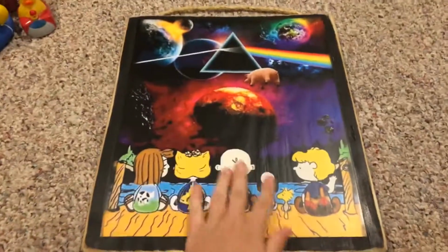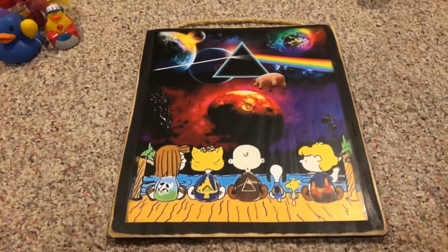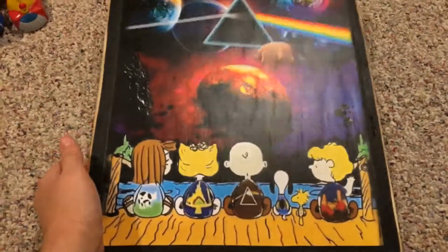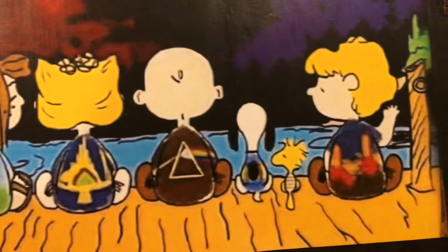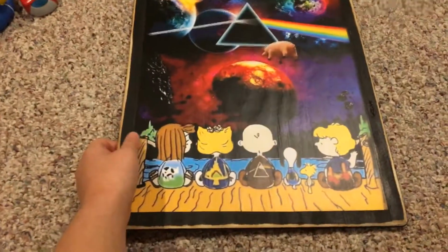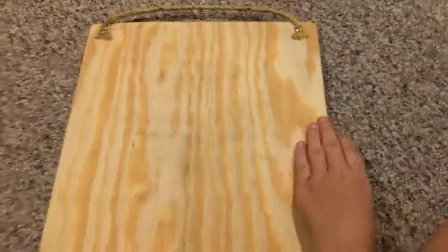And here's this. If you are a Peanuts fan or a Pink Floyd fan. And here it is. Peppermint Patty, Sally, Charlie Brown, Snoopy, Woodstock, and Schroeder. I was so darn lucky to get this. There's nothing on the back.